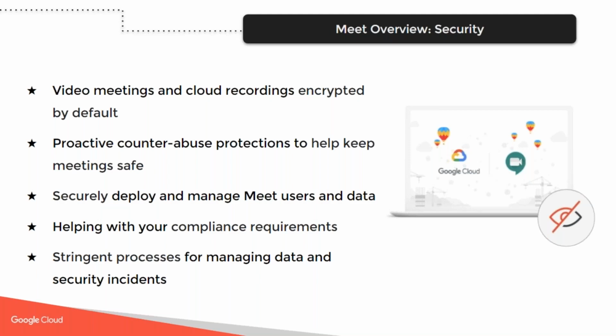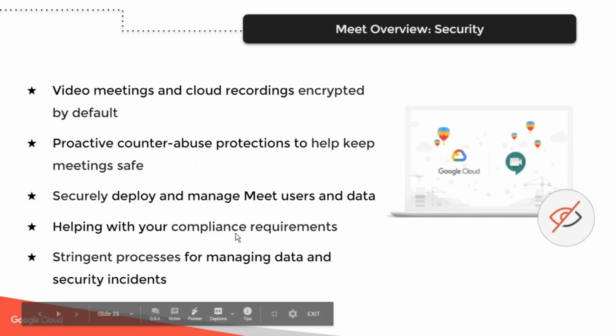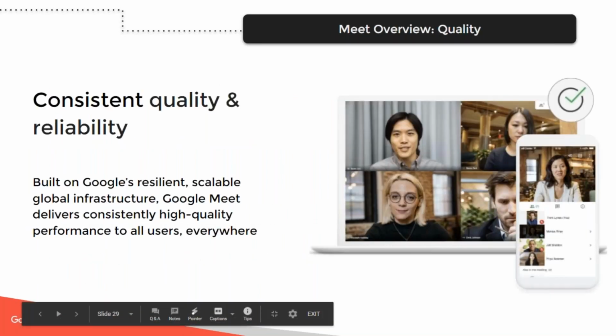Proactive counter abuse protections to help keep meetings safe. There are a number of anti-hijacking measures taken for both web and dial-in meetings. You can securely deploy and manage Meet users and data. Again, there's no additional software needed to join Meet. Helping with your compliance requirements, Google offers rigorous independent verifications of security, privacy, and compliance controls. And there is a stringent process for managing data and security incidents. And this is a key aspect of Google's overall security and privacy program. This process specifies any actions, escalations, or notifications of any potential incidents impacting the confidentiality of your data.